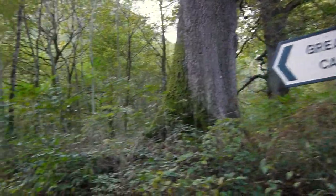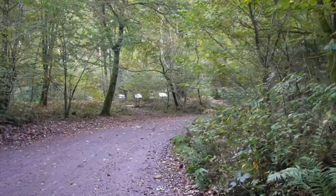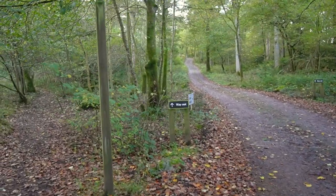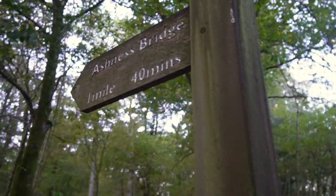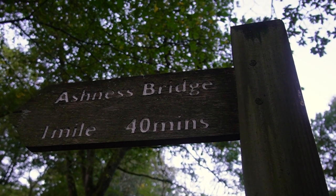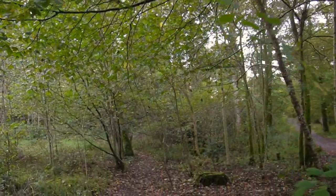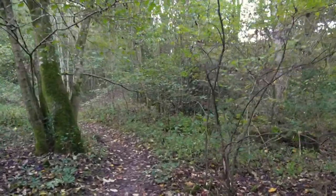So yeah, you can park here if you're a National Trust member, obviously for free. Our thing here is just making sure we ignore the route out. We follow the footpath here. So yeah, we're going towards Ashness Bridge. There you go, 1 mile, 40 minutes, which may seem slow. Yeah, parts of the path are a little bit sketchy.